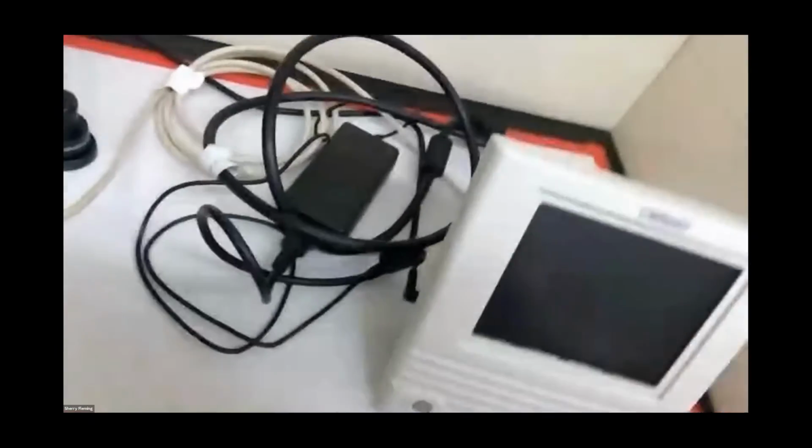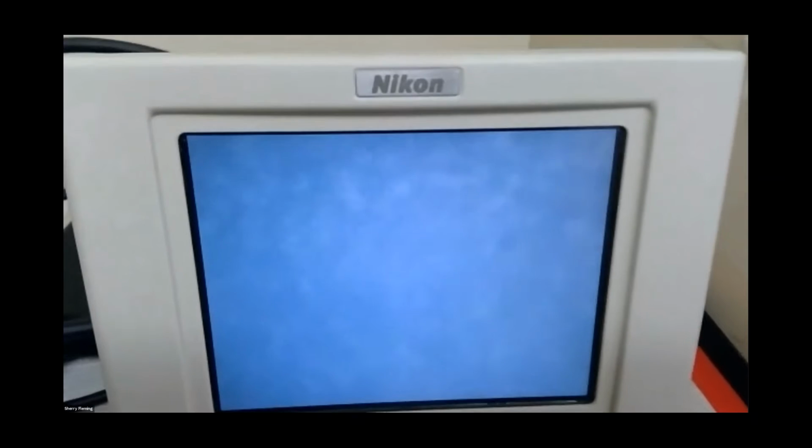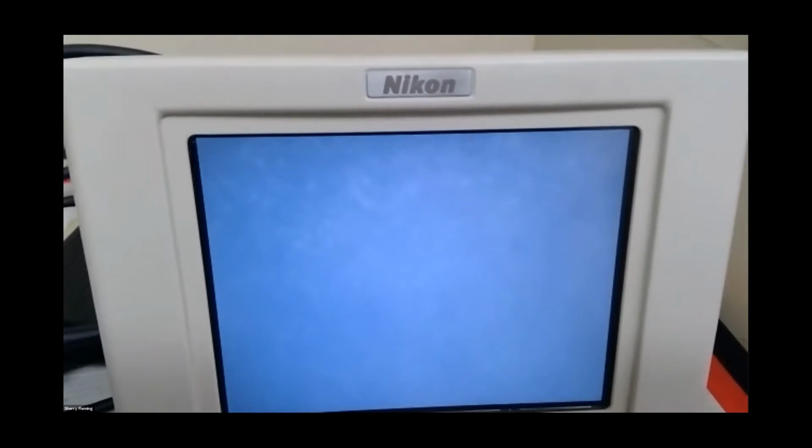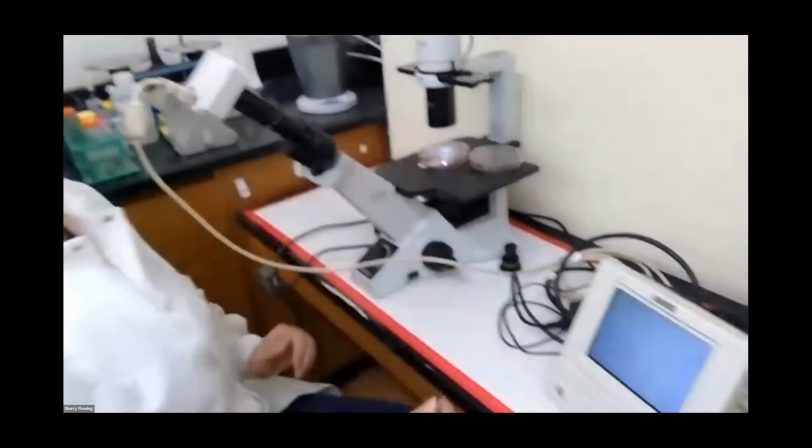I think that's it. Thank you. We have a light. We have a black screen. There we go. Let me see here. These are happy cells. They are growing quite well. And it's hard for you to see, I'm sure. Just a minute. But they're pretty shiny and clear.